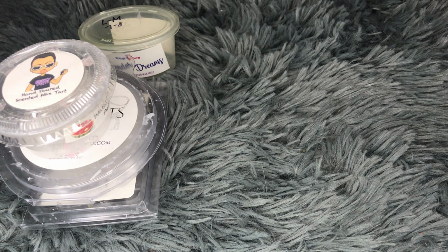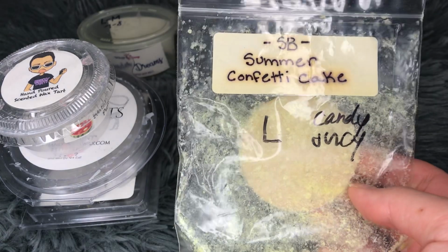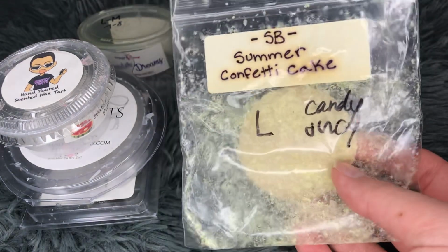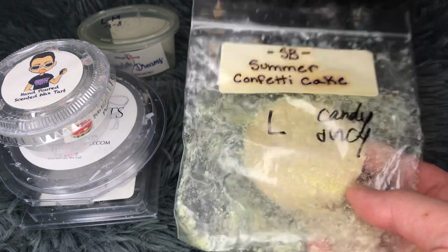Okay, so moving on to the bags. So let's see here. I'll just get started randomly. So here I have from Southbound Summer Confetti Cake. I got this in a mystery stash, so yeah.